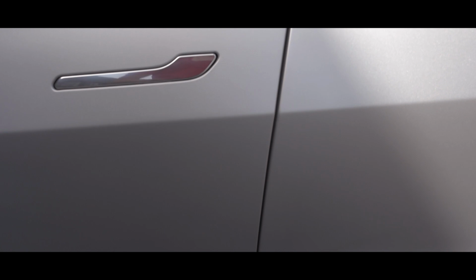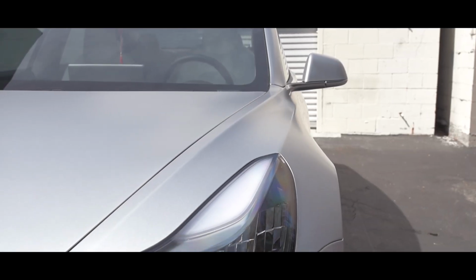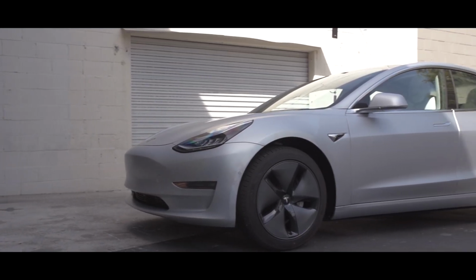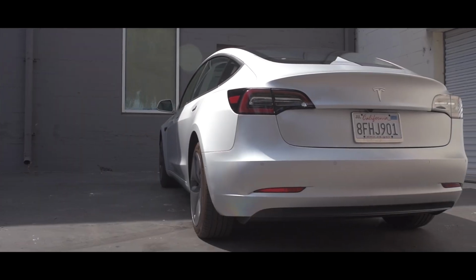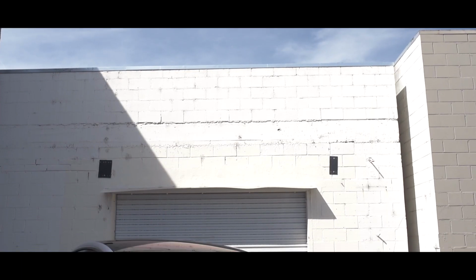PPF, or paint protection film, is exactly that. It's a film that we apply directly on top of the existing paint of the vehicle. Provides protection against road wear and acid protection from the exterior elements. It's an 8 mil thick polyurethane film, and we carry 3 brands here: XPEL, 3M, and Suntech. XPEL being our #1 choice.